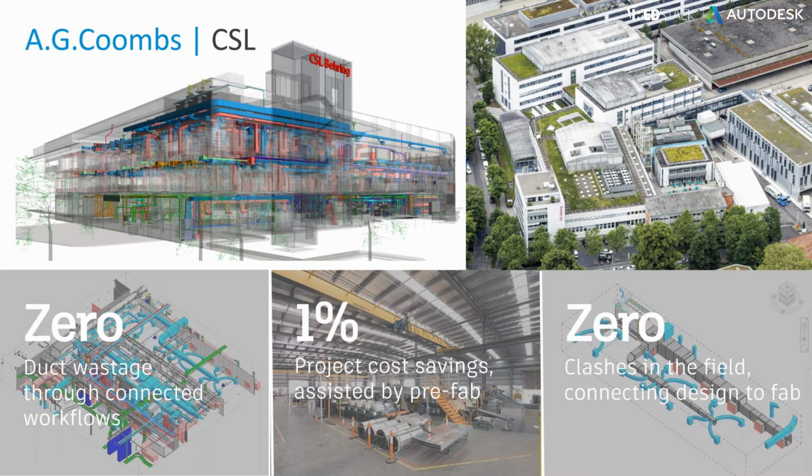So you can see some of the numbers there: 0 duct wastage through those connected workflows, project cost savings assisted by prefab, and 0 clashes in the field because they found all of the clashes in the office before anything happened.